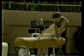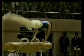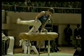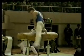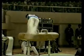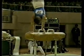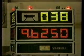From USA, Bob Lurks. And here we see the difficult finish on the end to continue his exercise into his pendulum swings with a half turn, preparing himself for the finish of the exercise. Fine handstand with legs together. And there's his score, a 9.625. He'll be very pleased with that very high score.